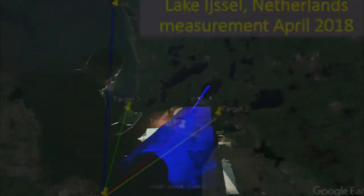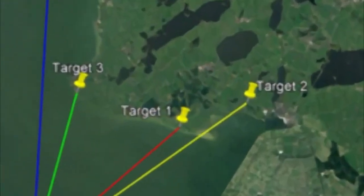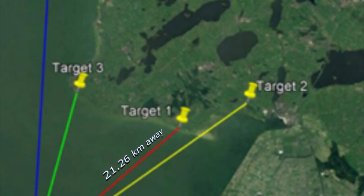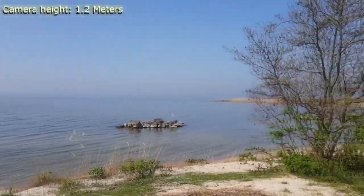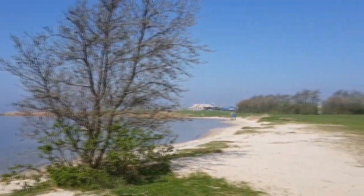Measurement 3, Lake IJssel Target 1. On April 8, 2018, at 1 o'clock a.m., the blue laser was on the salad at 2.85 meters or 9.35 feet above the lake surface. It was seen at the Target 1 position, 21.26 kilometers or 13.21 miles, at a height of 1.2 meters or 3.94 feet above the lake surface. It took less than 60 seconds for them to see the source of the laser at the Target 1 location.